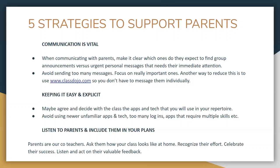And another way to reduce sending a lot of messages, especially if they didn't complete a work, is to use, again, classdojo.com, which I have a whole video of. You should just watch it. It's somewhere here in my YouTube channel. It's very helpful in establishing communication with parents when students complete or do not complete work, or when they're late or absent. It gives a real time notification to the parents, whatever it is that they're missing, or when they're doing great, it also gives them that notification when their child is doing awesome in my online class.